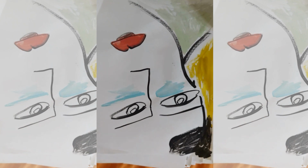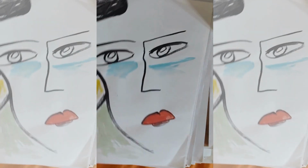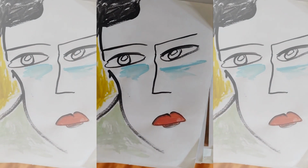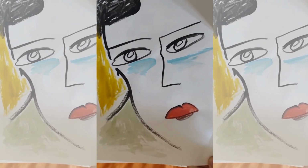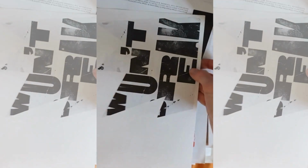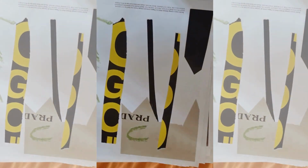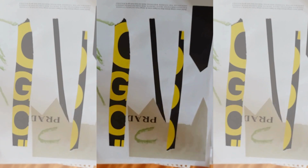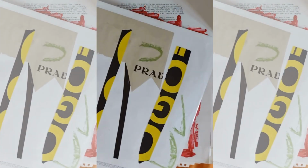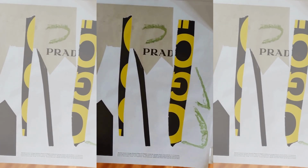This one is basically a study of an artwork by Beg4Cred. It's just a face. Really, I like it. This is not finished. This is a piece from GQ magazine. I like cutting out these shapes. This is from my, I don't know what you'd call it, I put it in my abstract collage section.